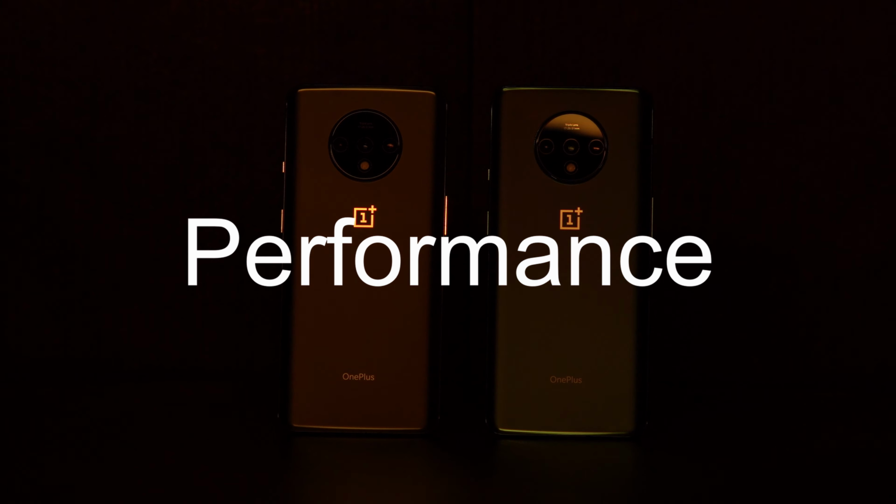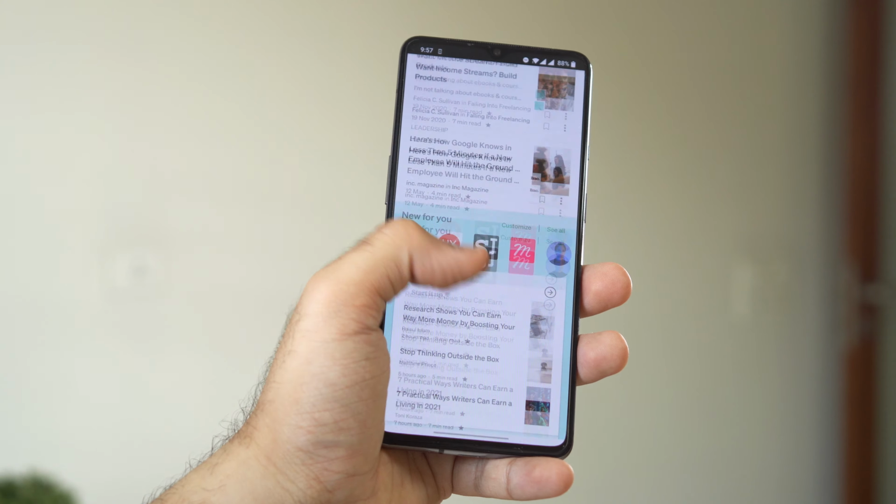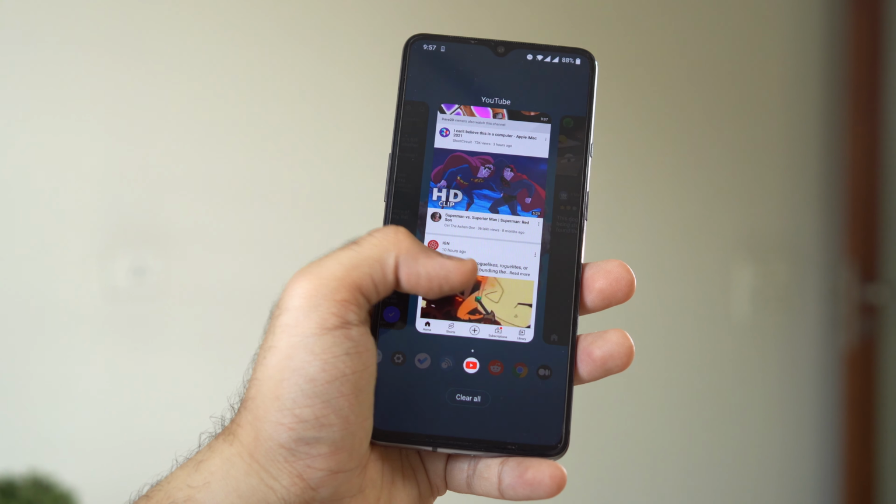Let's talk about the performance. It has been similar to the previous updates, but overheating is bad. The phone would randomly start overheating even when you're just taking a call or texting on WhatsApp.